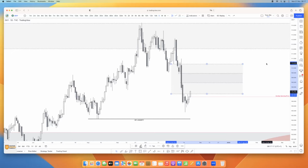So we're just trying to reduce the area of focus now. So when we come to the daily, we have this one here also. Can you see this one here?